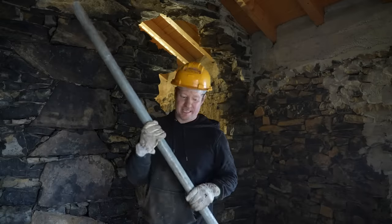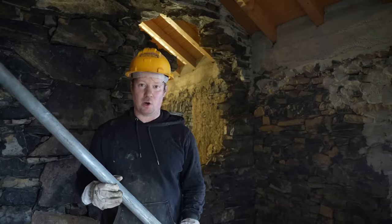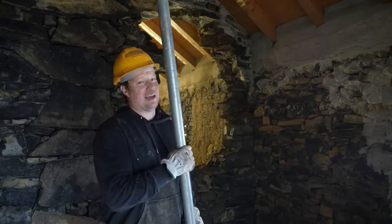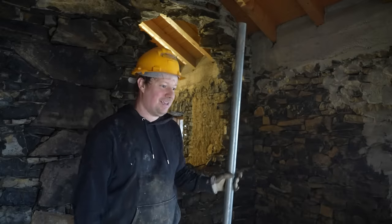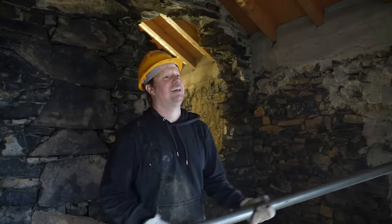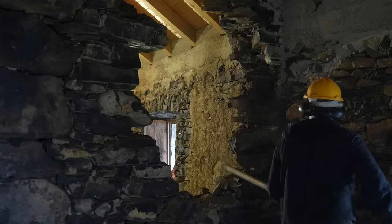Using this for safety, I'm never more than I'd say a meter away from the wall. That way, if anything falls, it can't fall on top of me because I'm too far away, but jabbing with this thing is exhausting.